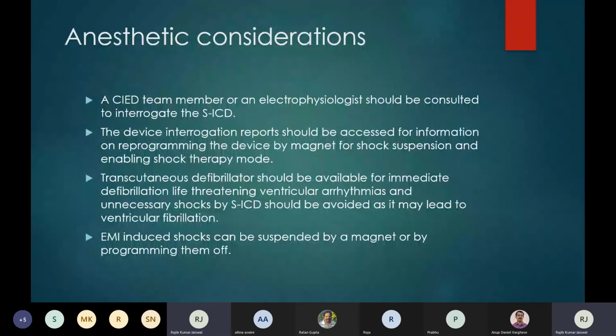So anesthetic considerations: a CIED team member or an electrophysiologist should be consulted to interrogate the S-ICD. The device interrogation reports should be accessed for information on reprogramming the device by magnet for shock suspension and enabling shock therapy mode. A transcutaneous defibrillator should be available for immediate defibrillation of life-threatening ventricular arrhythmias, and unnecessary shocks by S-ICD should be avoided as they may lead to ventricular fibrillation.